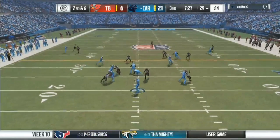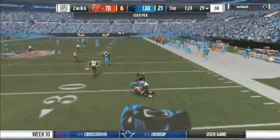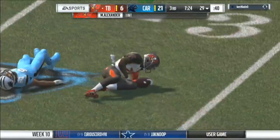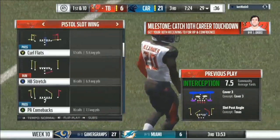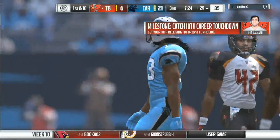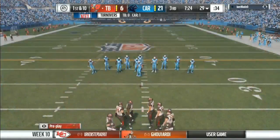Now a shotgun snap as they'll look to throw. He's going to loft one deep left, looking for Tate, and it's intercepted. A great read, and it's picked off. And they will take over at the 29-yard line. A look at the offense now here, coming back out on the road for their first possession of the second half.